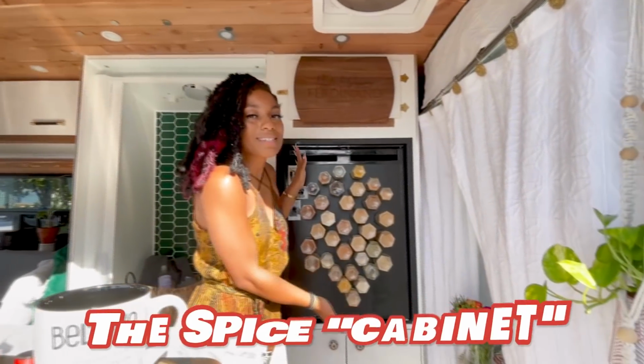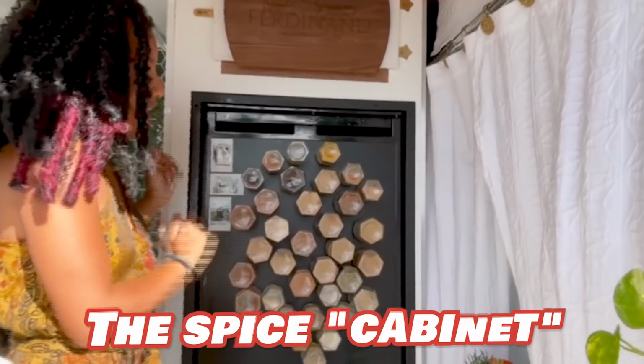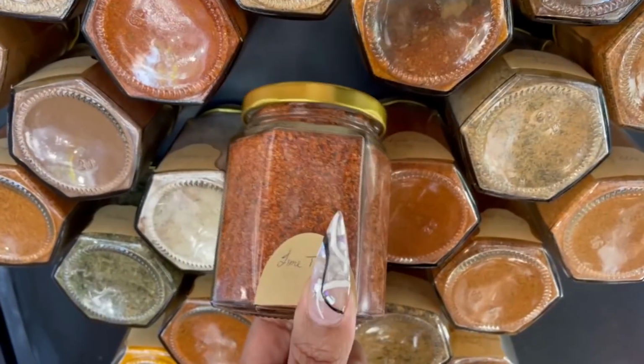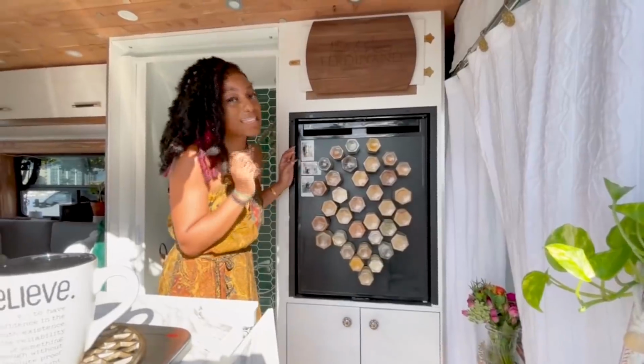This is our spice cabinet. Over here's our homemade little spice jars that are magnetic. And I'm gonna tell you, we drive a little crazy, and they have stood the test of time.